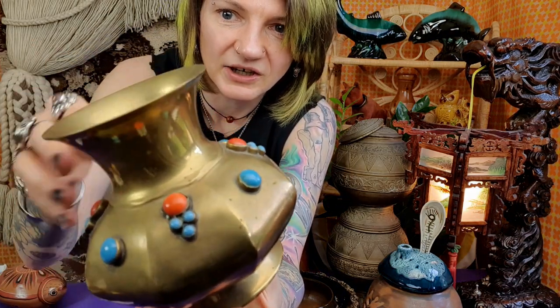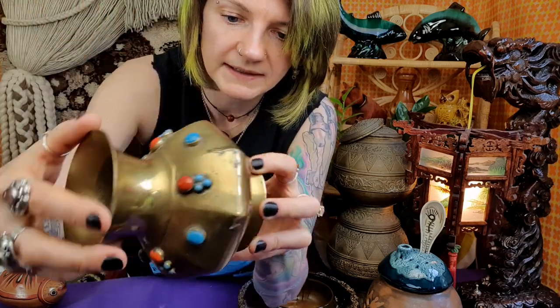And now this little brass vase. When I saw it, I knew I have to have it. It's not a very valuable object. The beads here are not real stones. It does have some tarnish here. I didn't clean it at all. I decided to leave it the way it is. It's not French. This one, no.